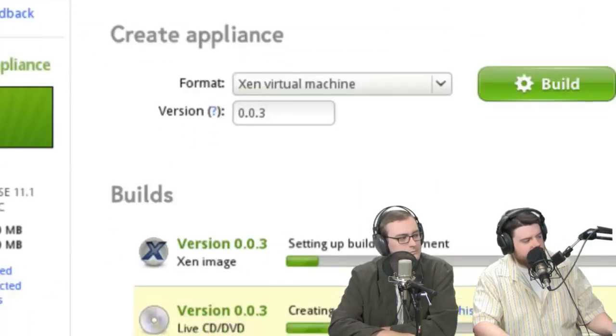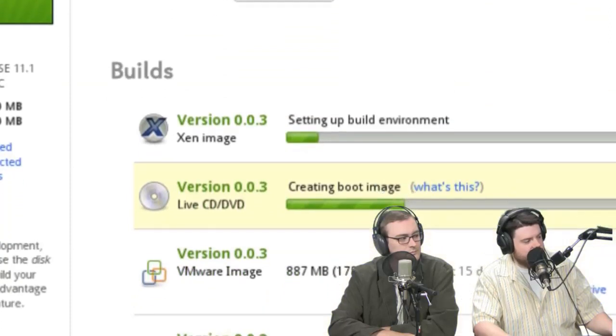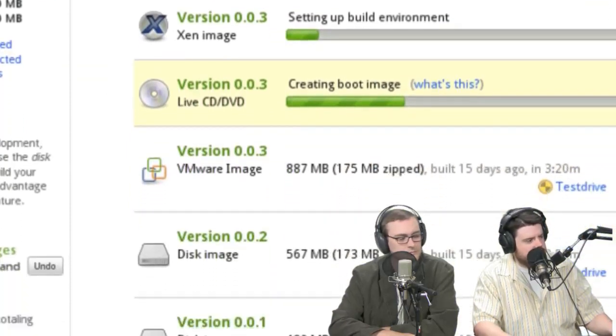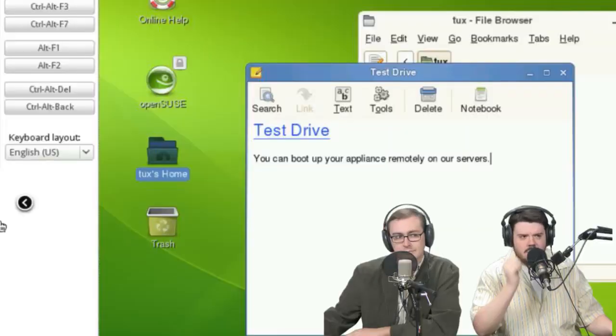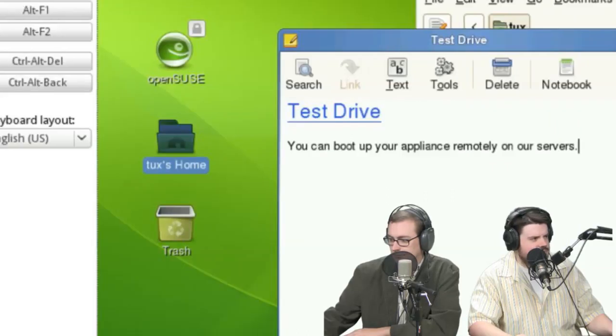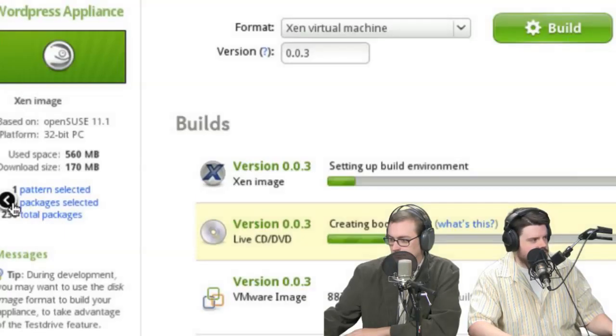So I see. So this is creating a virtual machine. Right. So we have two main types of appliances that we support. You have your physical appliances and you have your virtual appliances. For physical appliances, right now we support various formats. Like you can create a live CD, DVD. So you can create a kind of media and then basically a customized open source distribution, if you will, with your own packages, whatever software you want. And then you can put this in a computer, and it's going to work.